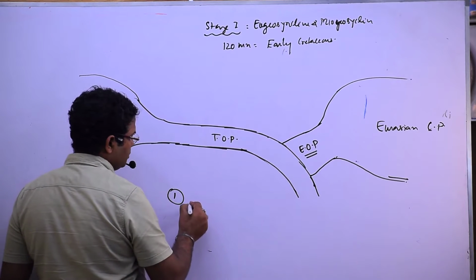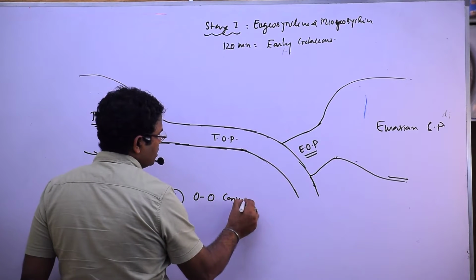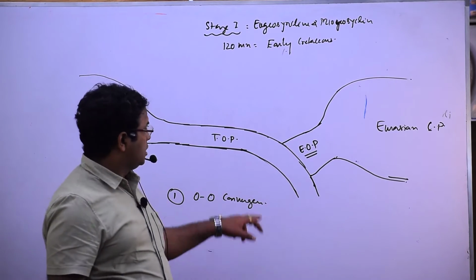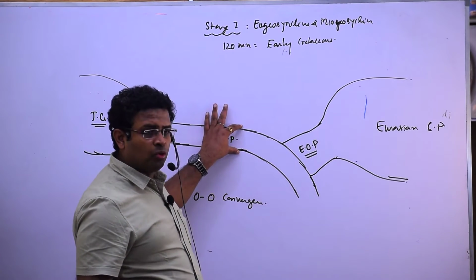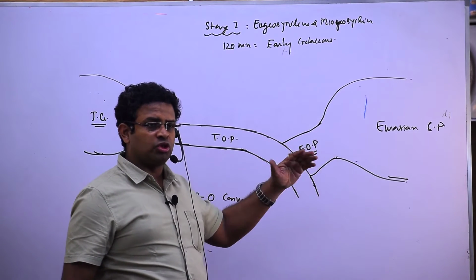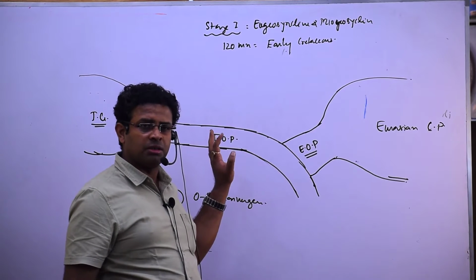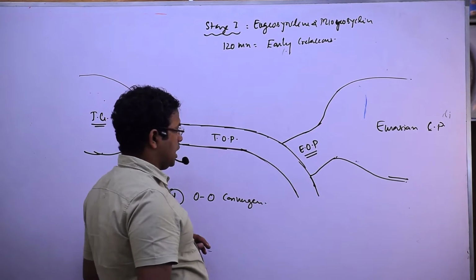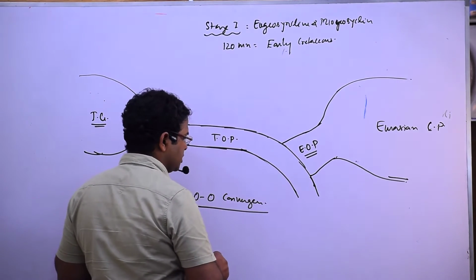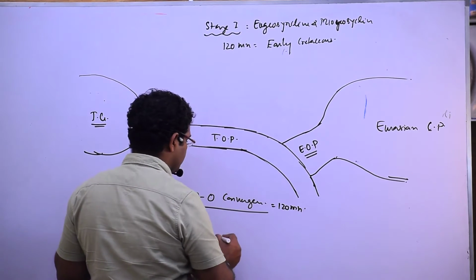There is water. Oceanic convergence. Which convergence is taking place? And then, if it is more pure oceanic, it is less pure near the continent. So which oceanic plate will be denser? This Tethys oceanic plate will be denser. Understood? And thereafter, I said that oceanic convergence is taking place around 120 million years ago.